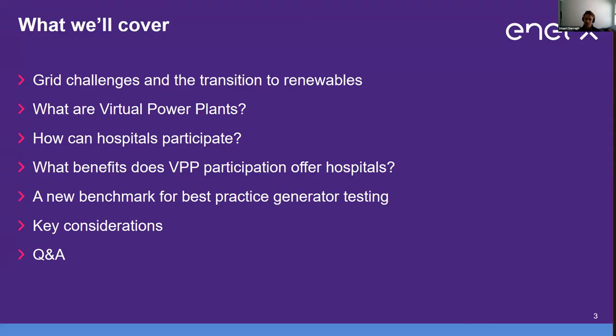Why this opportunity is relevant. We'll touch on what exactly virtual power plants are, why they're useful, why they're needed, how hospitals can participate in a virtual power plant, the benefits that are on offer, and we'll discuss how this program or this participation provides a new benchmark for best practice generator testing.